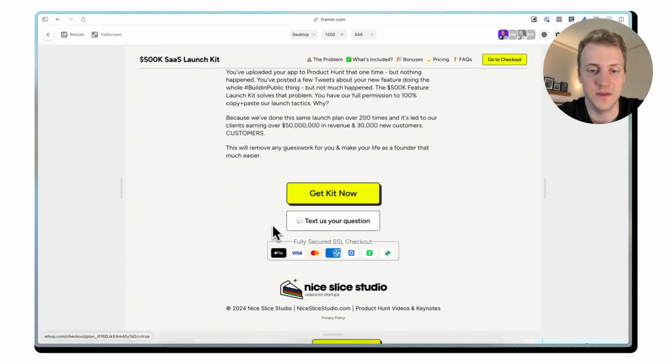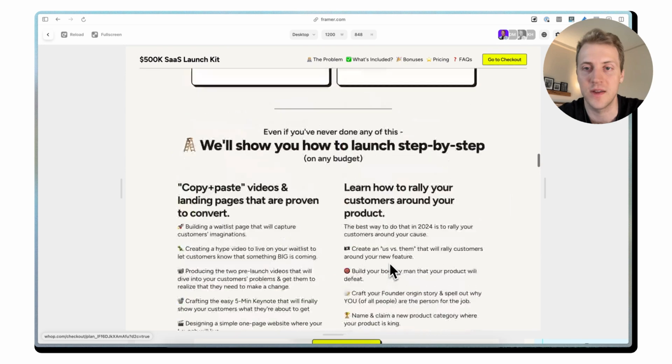Also text questions, because maybe some people have last-minute questions. Trust badges, and I have these as links, but I try not to push people to click on those links because, again, I want them to stay on the page.